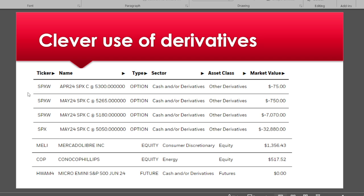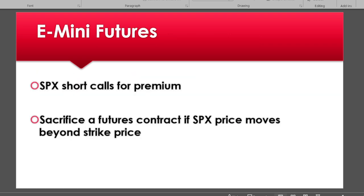So if the price of the S&P 500 goes past any one of these short strikes, normally you have to take the loss on the SPX index option, and then you have to sell off some of these stocks to make up for the shortfall. Or you can actually just use the S&P 500 E-mini futures contracts, and this way you can save a little bit in terms of options transactions. But anyway, for this, the SPX short calls are used for premium, and you can potentially sacrifice a futures contract if the SPX price moves beyond the strike price.